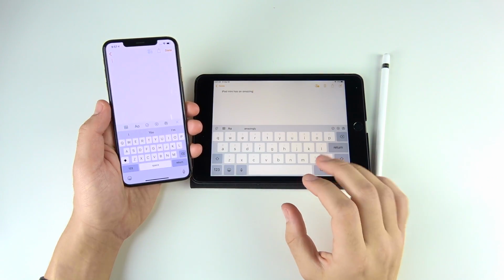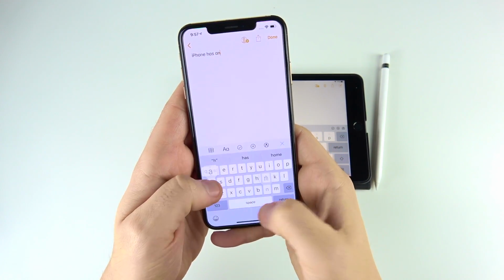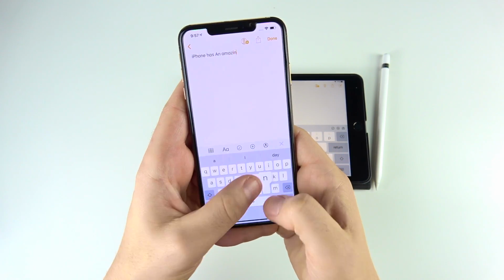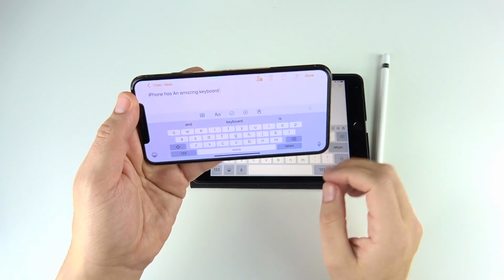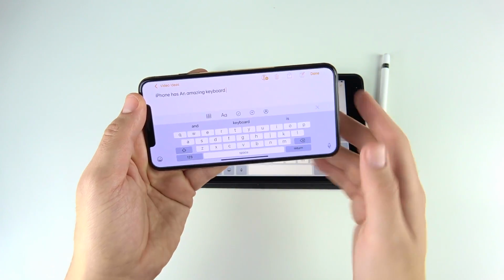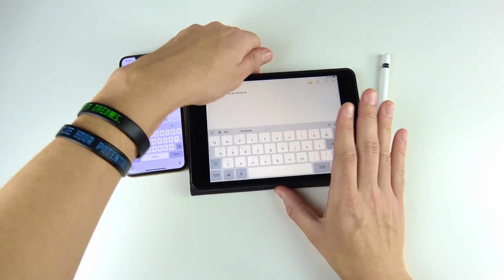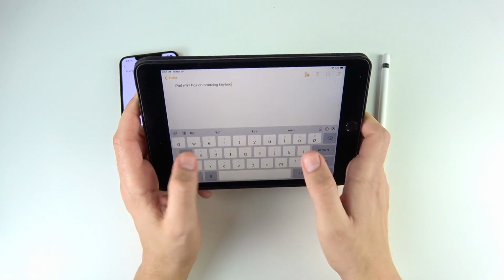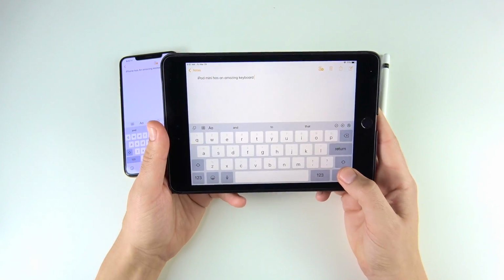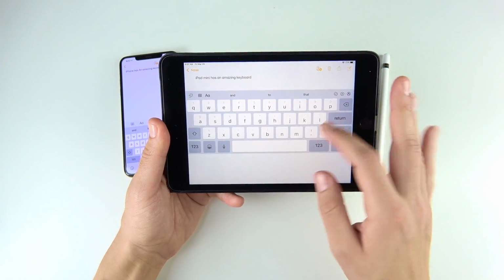Okay guys, so the next one is the keyboard. The iPhone has an amazing keyboard, but at the same time, it's much smaller. And also, if you go in landscape mode, the typing, while not a bad experience at all, is still really small in comparison. The iPad mini with its larger display gives you a much bigger keyboard. And not only does it have an amazing keyboard for the device, it actually has the ability to float this keyboard. So we can go ahead and float it around, move it up to the top.